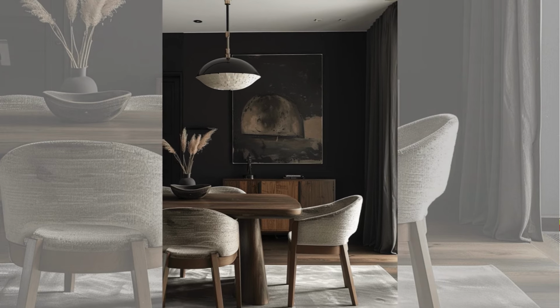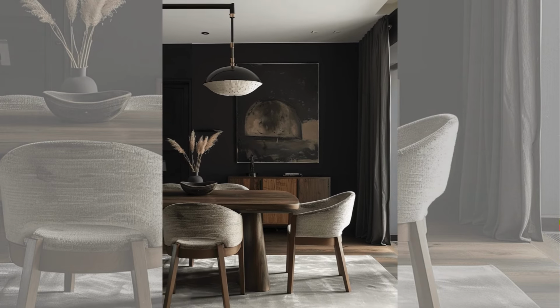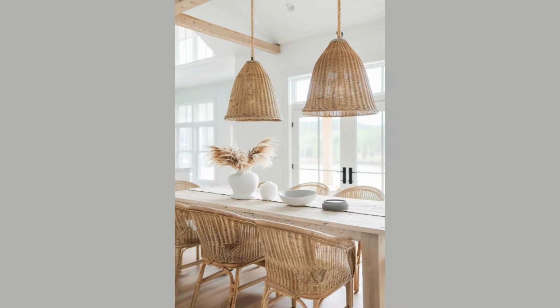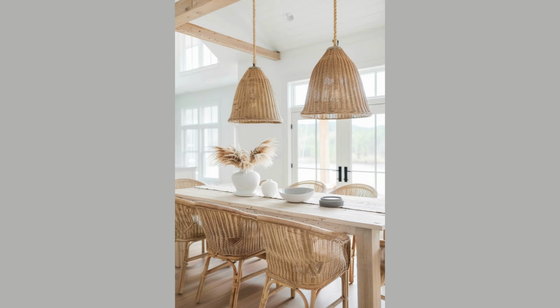Don't be afraid to add pops of color and different textures to your modern dining room. A bold, vibrant artwork, or colorful dining chairs can make a striking statement, while velvet cushions, a woven rug, or a metallic centerpiece can add depth and interest.